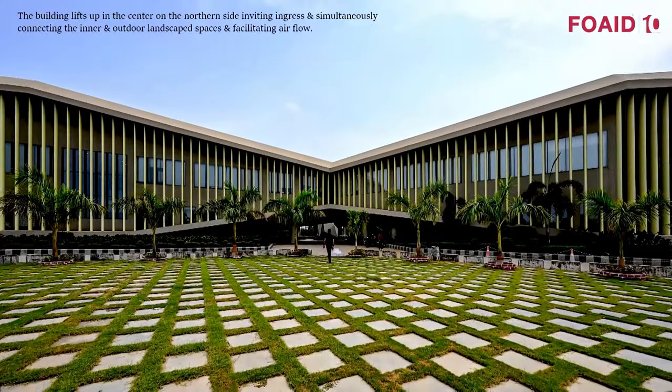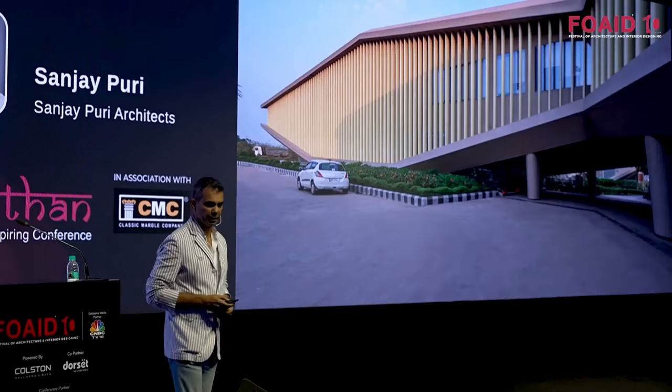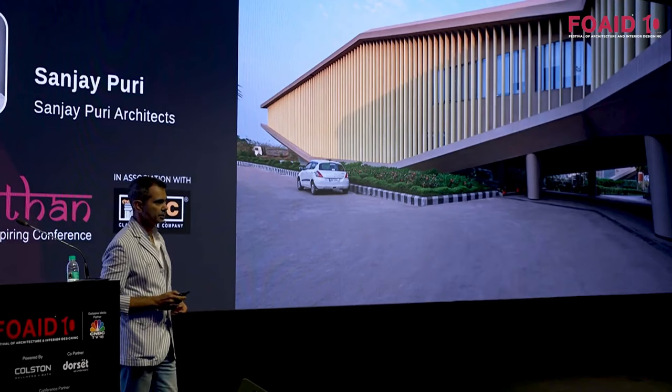And rather than most buildings which have some kind of entrance canopy or something which tells you that you've arrived and you get off here, the building here just lifts up and allows you to go inside. And what it also does is it connects the outside landscape to the inner landscape space. So it's an interesting new way to enter a building. So that's the detail of the entrance.